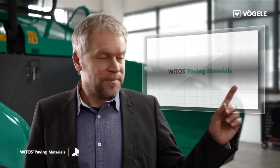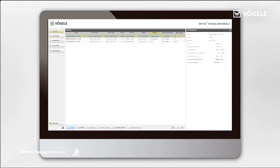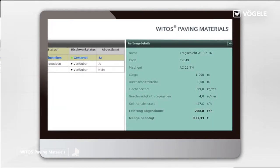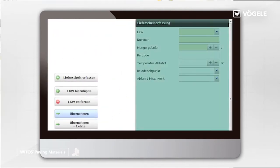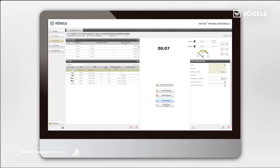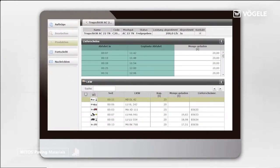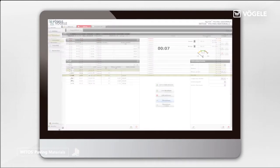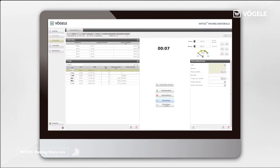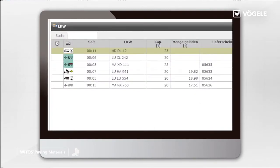Now let's take a closer look at the VÖGELE paving materials module. It primarily documents and summarizes material deliveries. This is where tickets, stating the delivered quantities and the respective lorry, are documented. The system dictates the exact time for loading and dispatching the lorries. The lorry status display is updated by the minute, meaning the mixing plant supervisor always knows, for example, which lorry is already on its way back.